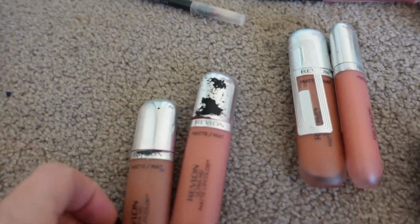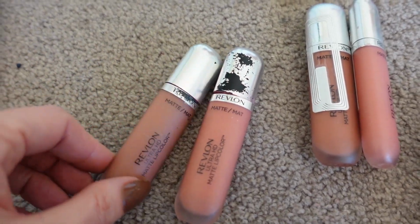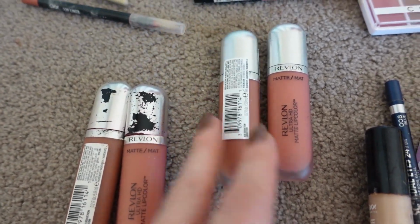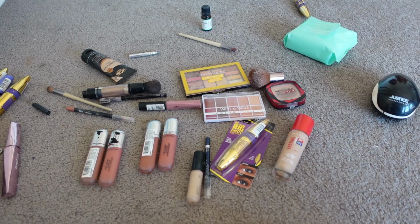And then my favorite lipsticks, matte lipsticks, are these ones. So these are the two, and one's Embrace and one's Seduce. And these are so old, and then I've just replaced them with these two new ones in exactly the same color. Okay, let me just quickly show you the empties.